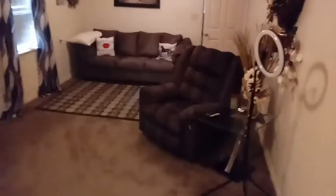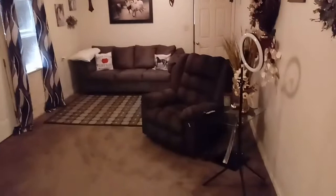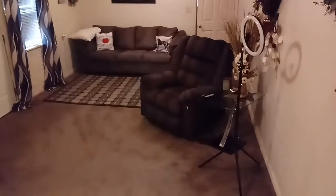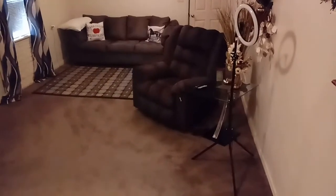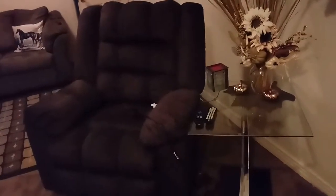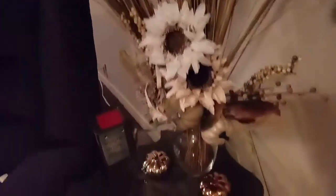Okay, I wanted to show y'all how the living room looks now. When you walk in here, basically I just changed the wall where the couch was and changed the recliner and shifted it to the right side of the room, and I moved some end tables around, and this is going to be kind of my fall refresh to the house. There's the recliner. I set this table next to the recliner. Here's a few of my fall items that I have.